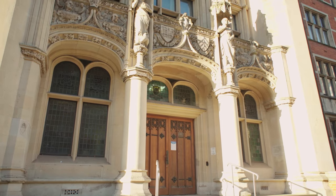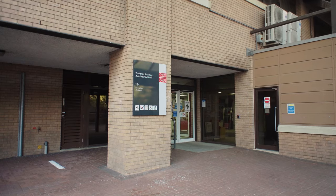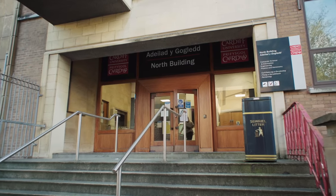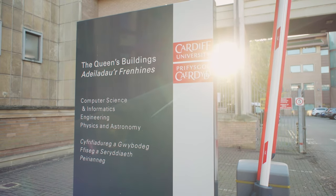I'm now at the Queen's Buildings and the Trevithick Building in the city centre. Together, these buildings are the home of the School of Engineering, the School of Physics and Astronomy, and the School of Computer Science and Informatics. The Queen's Buildings host a wide range of facilities and labs that allow students to gain experience with a wide variety of experimental methods and equipment.